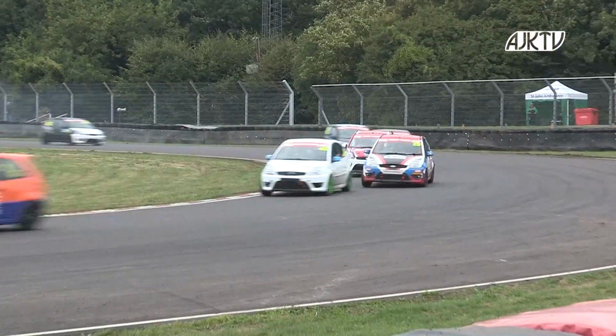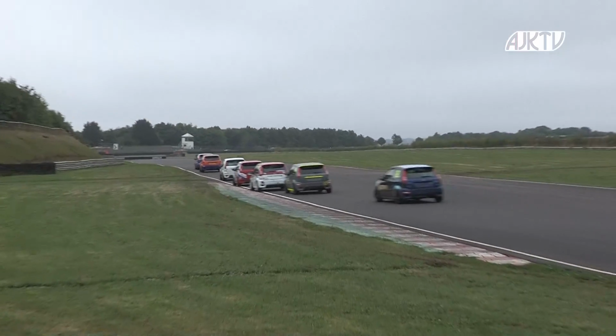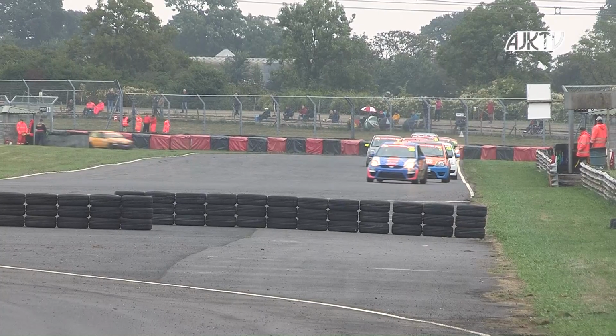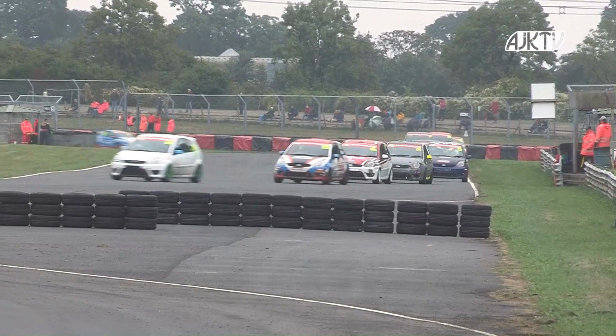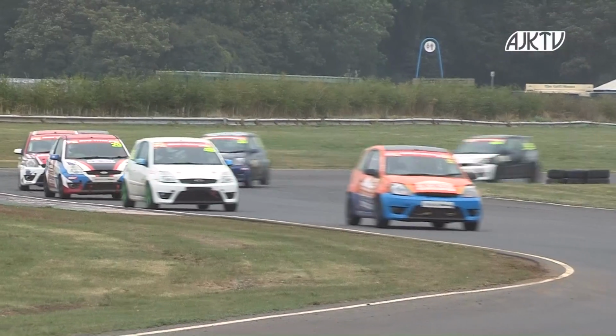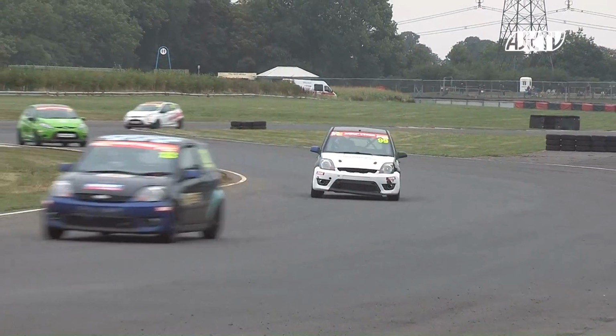Jake Dawson in 54, attacking Danny Harrison there in the 18 car. What a physical race it was in race number two. Very tricky conditions. And the drivers, again, as you heard in the interviews, just had to try and work out what combination of tyres they put on, or whether they went totally wet or totally dry. And the conditions did seemingly improve throughout the course of the race.